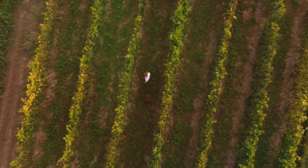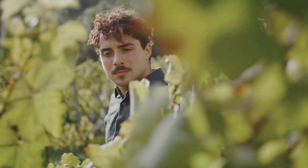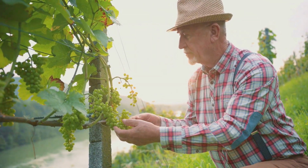Welcome back, grape enthusiasts. Now that you've got the knowledge and are ready to get growing, let's give you the ultimate grape growers checklist to ensure you have everything you need for a bountiful harvest. First, let's recap the top 10 export grape varieties and their yields.